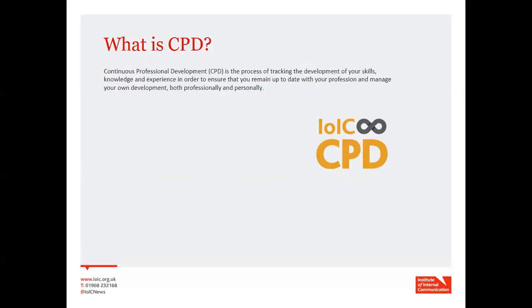It recognises that learning and development happens in a multitude of ways, from formal training, attending events and conferences, to mentoring, reading articles and imparting knowledge to others. And it acknowledges that informal learning we all do in our working lives. CPD is firmly focused on results and helps you get to where you want to be.